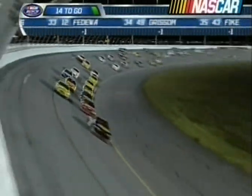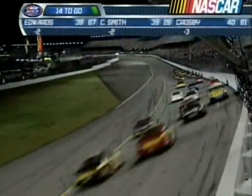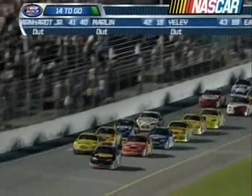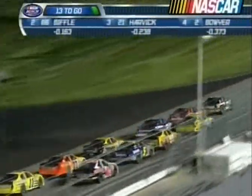The DEI trio has been broken up and the RCR duo is together. That's exactly where Clint Bowyer and Kevin Harvick want to be. Clint said, I don't care who's in front. Let's just push each other to the front as long as one of us leads. And I think it's going to take 2 of those cars to get by that 8 car, Martin Truex and that Bass Pro Shops car, because he's been strong all night.